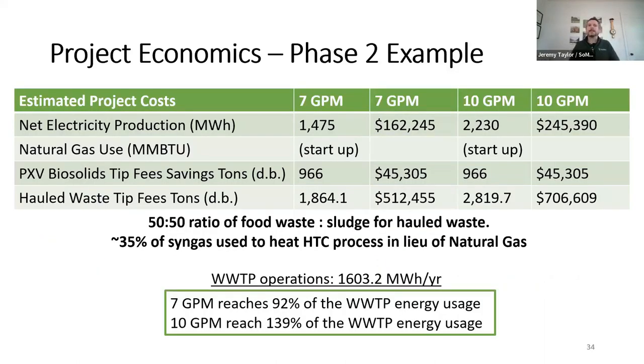In this scenario, it is a net energy producing process, meaning it covers all electricity of the HTC process and most of, or all and then some, of the overall wastewater treatment plant energy use. So the wastewater treatment plant operations are estimated at about 1,600 megawatt hours per year. At 7 gallons per minute, we're reaching about 92% of that, as you can see here at this number. And then at 10 gallons per minute, up to about 140% of the energy use.